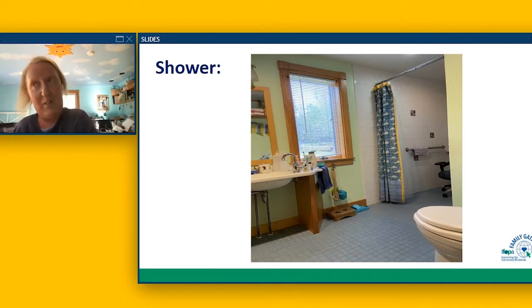And we actually have lowered windows throughout our house, in my bedroom and in other areas, so that I can see out to see what's going on. And we have a door that has quite a large window, so I can see if people are coming up to the door rather than just seeing when they're directly in front of the door.